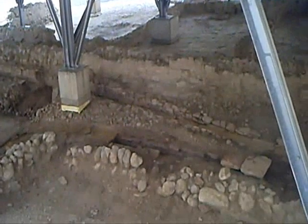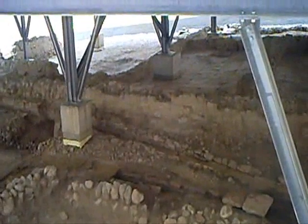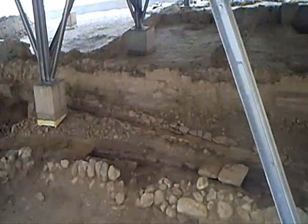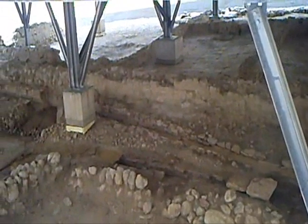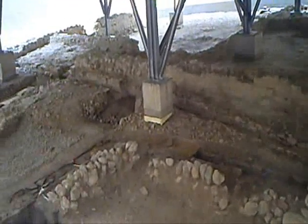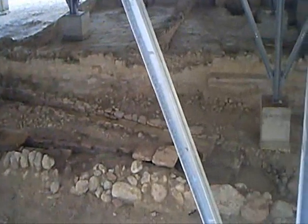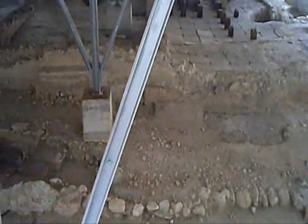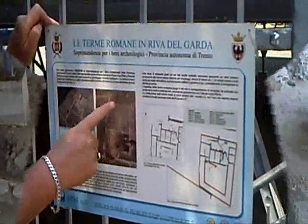But then later on during the war the Italians used this, because it was covered then, to hide their tanks. So there you go, quite interesting to hide the tanks from the English and American fighter pilots. But originally that's what it was, a Roman baths and spa, a kind of leisure centre, I suppose. Right, so there we are, this is all in Roman history of it.